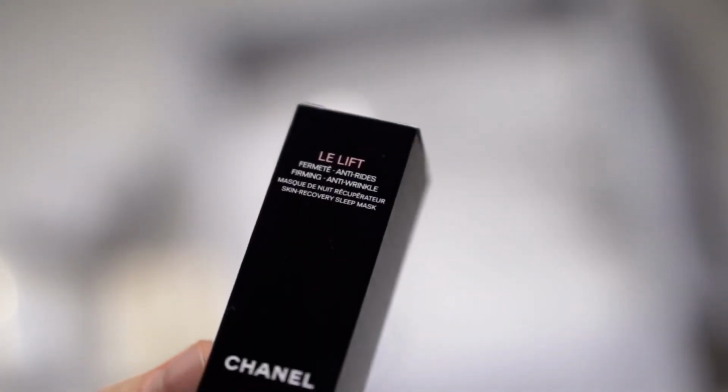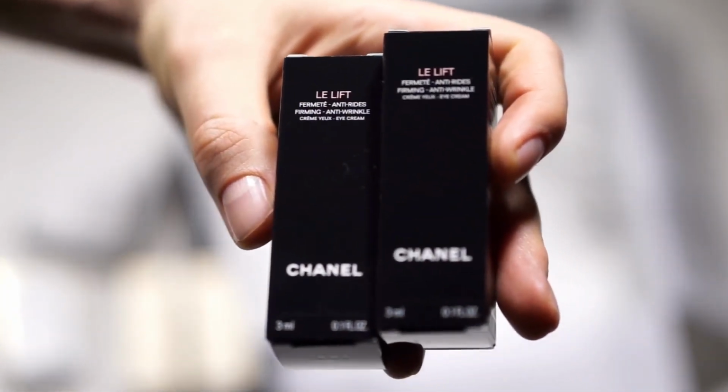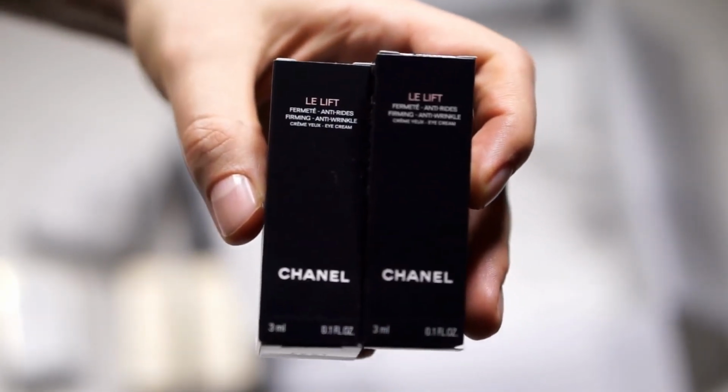Is it even going to focus on the text? We don't know. Then I got 2 times eye cream. So that's 3 milliliter and 3 milliliter, 6 milliliter total. This is also fabulous. I love Chanel eye creams usually. Really, really like them. It's great to have 2 samples.